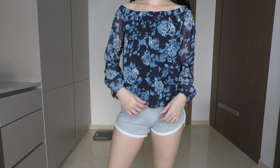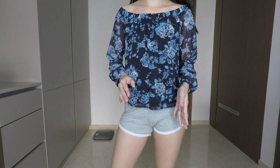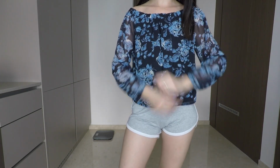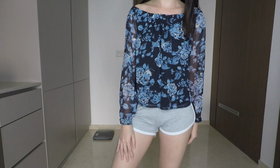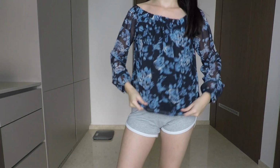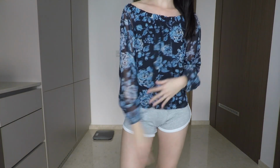I mean, I find it beautiful, but it might kind of look a little bit old lady-like. Oh, it has buttons too, so you can kind of open it and leave it more flowy, but I think this is good enough for me. This is probably my favorite Australia thrift haul piece out of all the thrifted pieces from Australia itself.